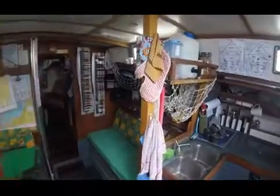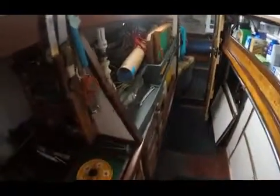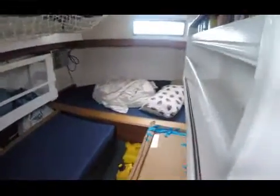And then we've got, on the starboard side, the galley with the 2-plate stove and oven, a fridge, and leading to the back we've got the aft cabin. So I've made this, it used to be a bunk, but I've converted this into storage space. Quite useful. Put in this door, and as we go into the aft cabin, it gives you a pretty good idea of the spaciousness of the back, okay, with shelving, etc.